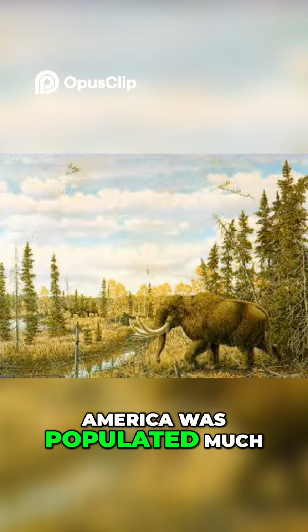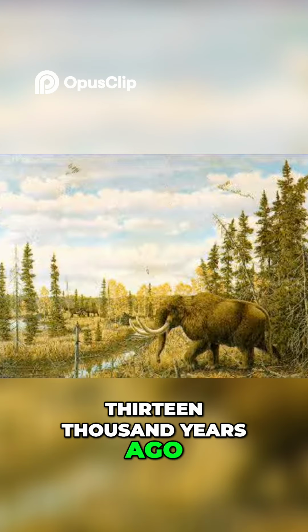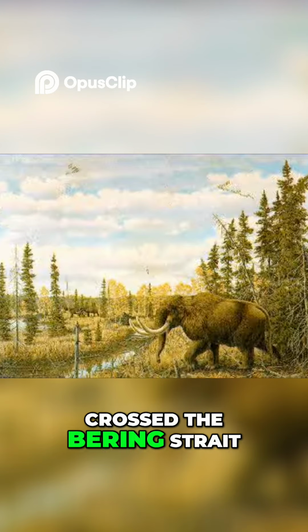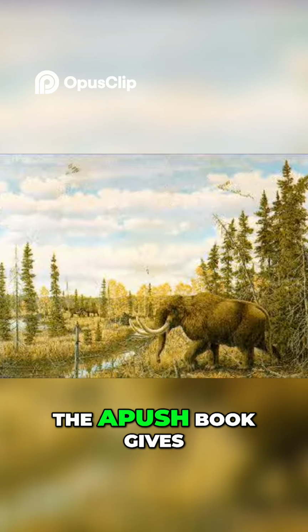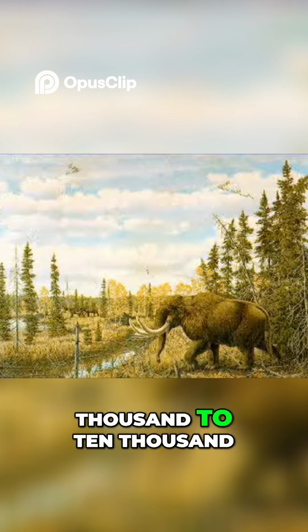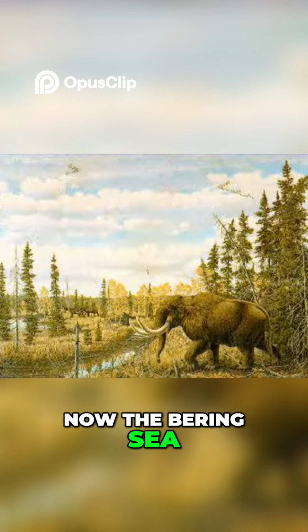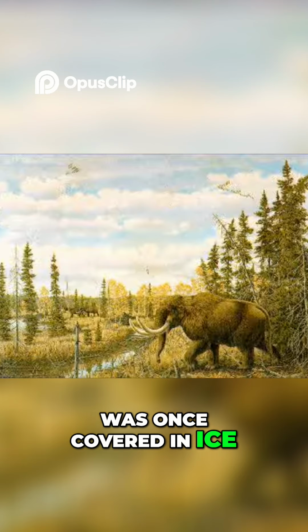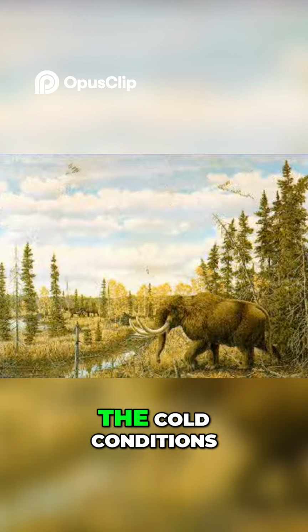America was populated much later after the first humans left Africa. It was only around 13,000 years ago that nomads from Siberia crossed the Bering Strait into Alaska and Canada, according to genetic evidence. The APUSH book gives a much less specific time frame of 35,000 to 10,000 years ago for this. Because of the Ice Age, the place that is now the Bering Sea was once covered in ice, such that humans could simply walk across it, provided they didn't mind the cold conditions.